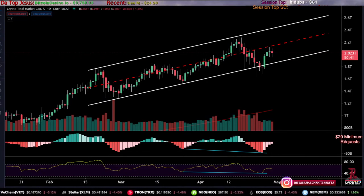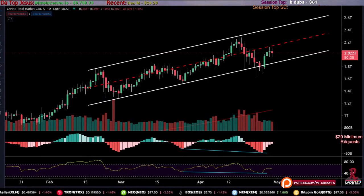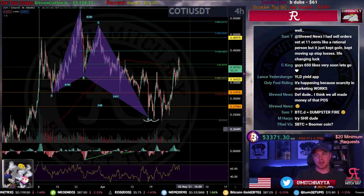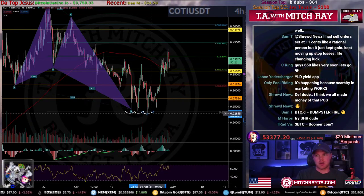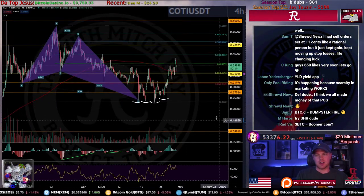Oh my god, dude, you gotta be kidding me. So it had a failed Gartley, but look at this. Holy crap, we have not been back on this one. 1272, butterfly, right? A bullish butterfly. Wow, it went down again. Good god, it triple bottomed. Almost like quadruple bottomed, right? And it's been rallying ever since.